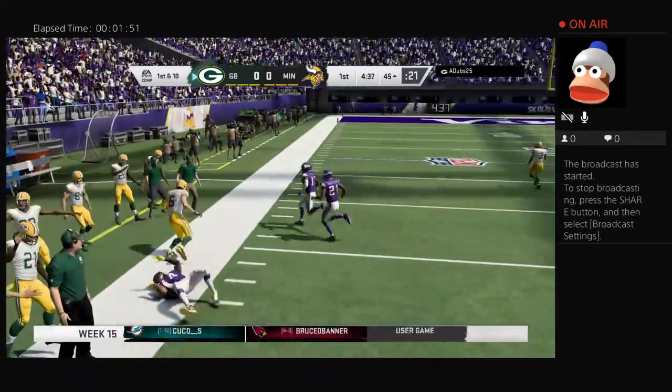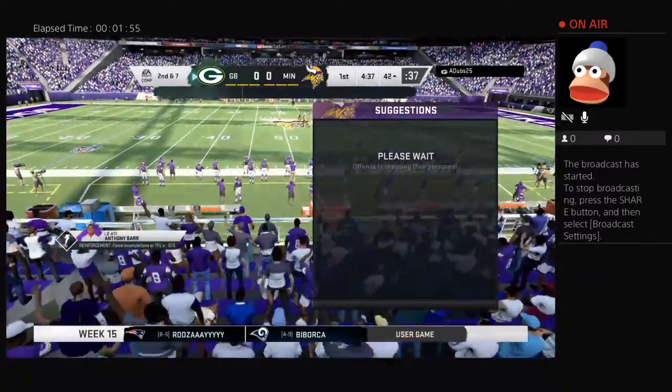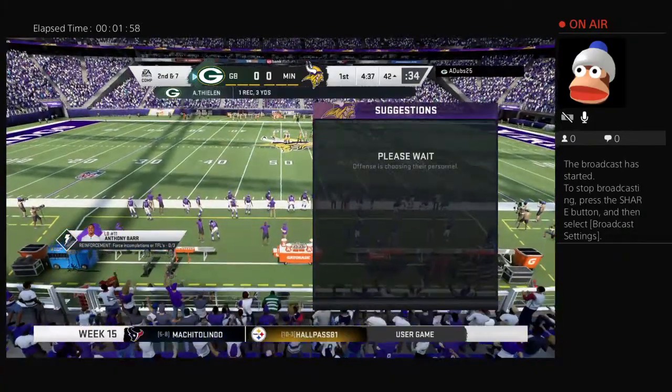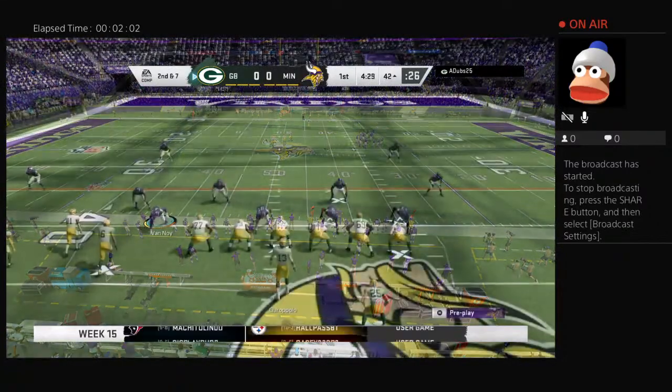Here's a quick throw to Thielen. One thing we do know, he's going to get his catches. So as they move forward defensively, got to continue to focus on not giving up the big play when he does catch the ball in the secondary.